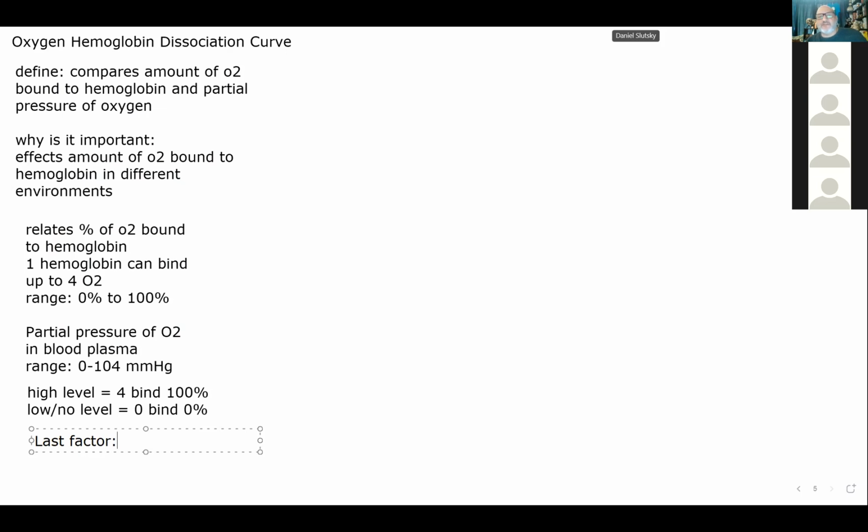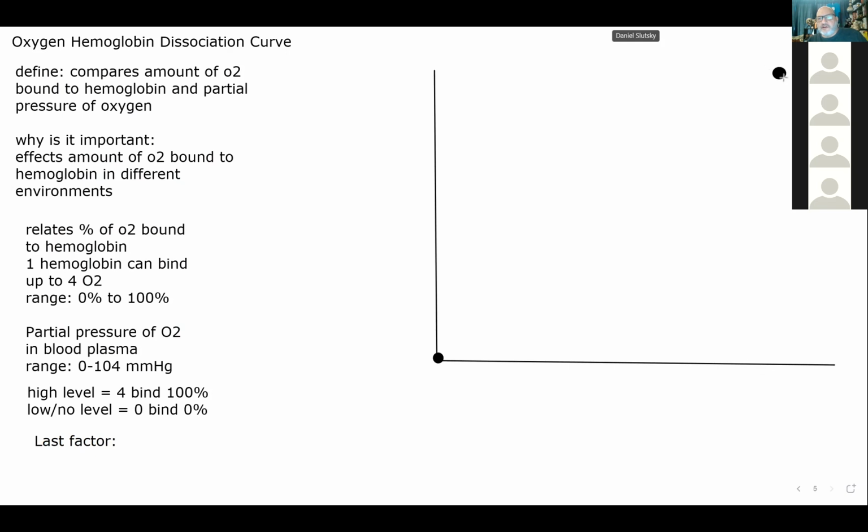So here, I know I said I wasn't going to draw it, but let's go ahead and draw it. If there is 0 oxygen available, then 0 is going to bind. If the partial pressure is 104, then basically we're going to get 100% binding, right? So we have 100% binding up here, 0% binding down here, 0 partial pressure here, and the partial pressure of oxygen equaling 104 here. And so when you have those 2 points, you can draw a line.